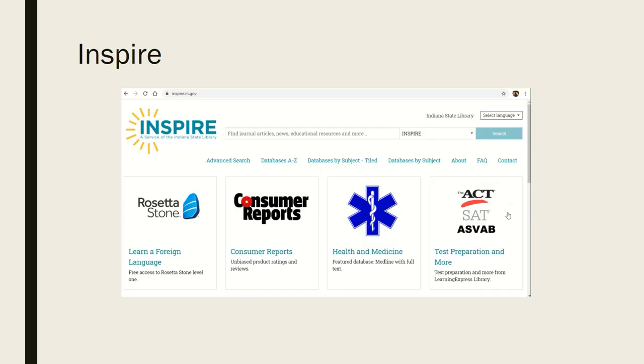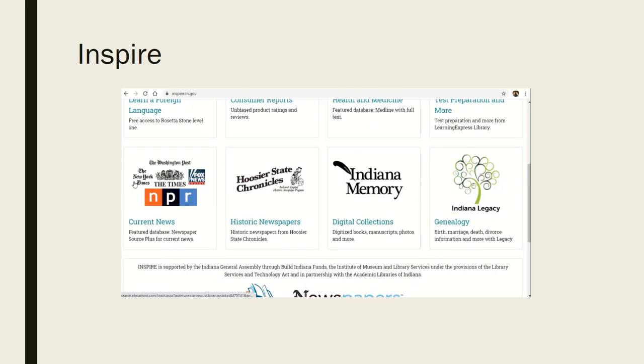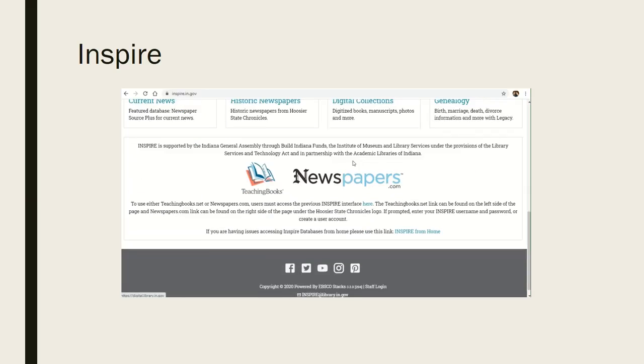And then it has test prep for ACT, SAT, current news, historic newspapers from Indiana, digital collections from Indiana Memory, Indiana Legacy, which is genealogy, which some kids do like to do genealogy. And then teachingbooks.net is a favorite one of mine.